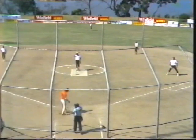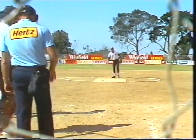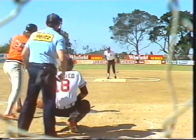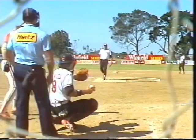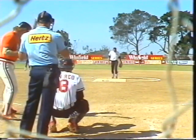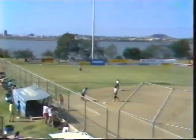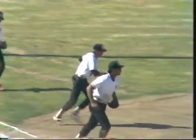Bravo. One strike. Bravo. 1-1. Come on, Graham. Come on, Nobby. Good card, Nobby. Here we go. Brennan pops it up. Johansson takes the out. 2 down.